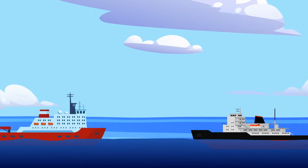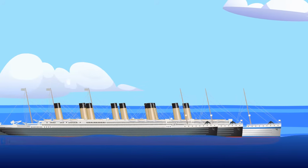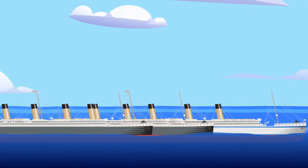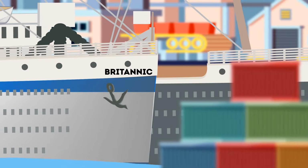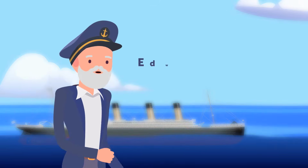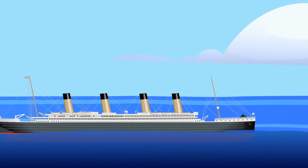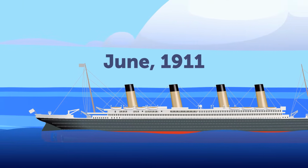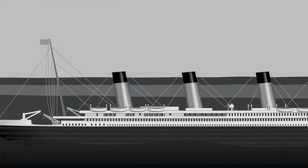Many ships have had head-on collisions and made it back to shore. Not many people know that Titanic actually had 2 sister ships. The White Star Line, the company that built Titanic, also built vessels called Britannic and Olympic. Captained by Edward J. Smith, who would later helm Titanic, the Olympic set off on its maiden voyage in June 1911. But much like Titanic, disaster was just around the corner.